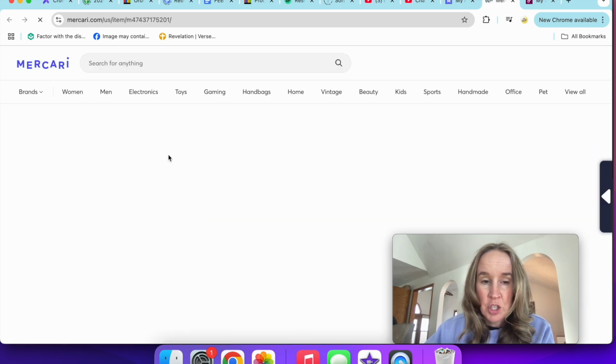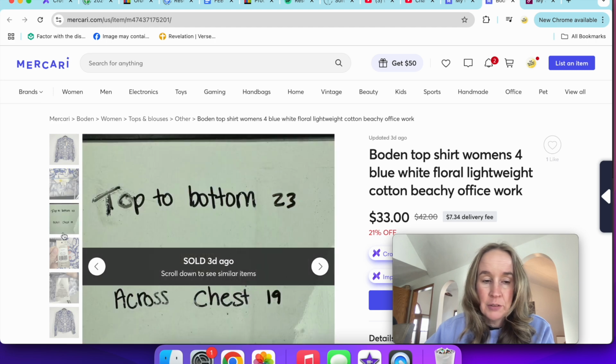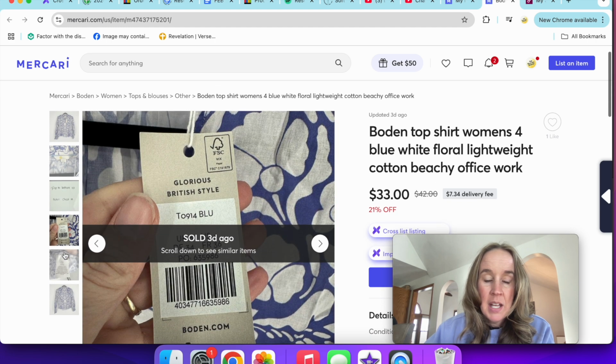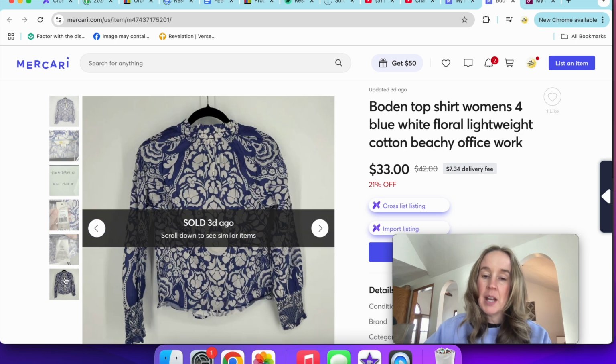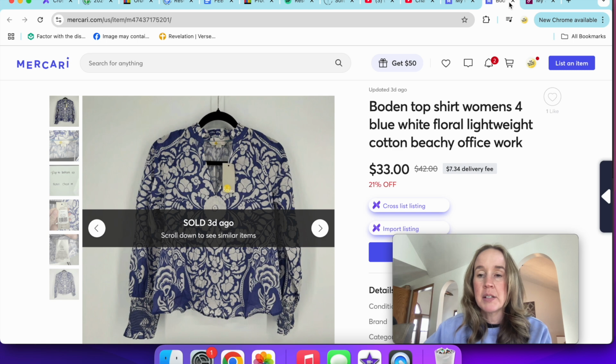Next up was a Bowden shirt. This was new with tags in a blue and white floral print. It was cotton. If this was used, I'm not sure if I would get it, but new, definitely. It sold pretty quickly for $33.